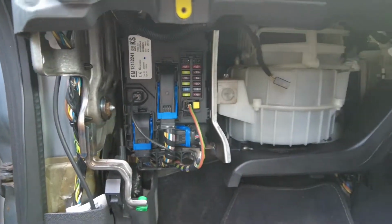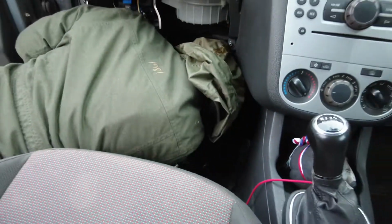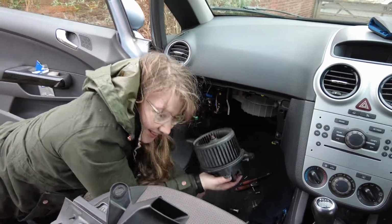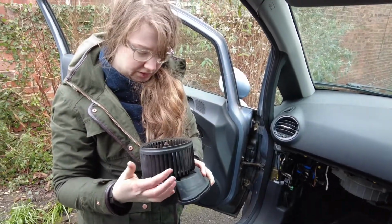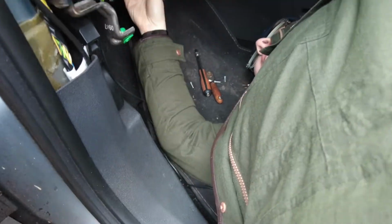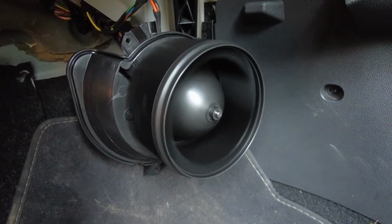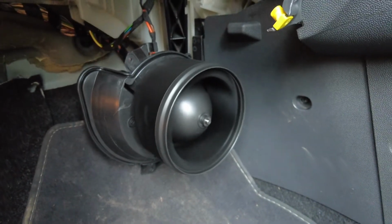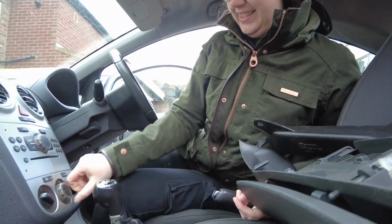The face of effort. It's just really difficult. Ta-da! It doesn't look that bad. I've got all on the ignition. Job done, mate.